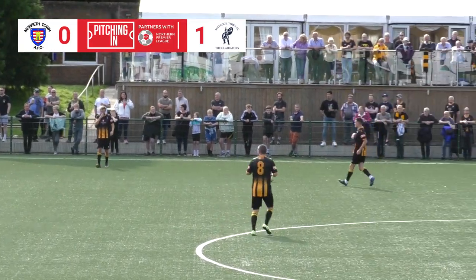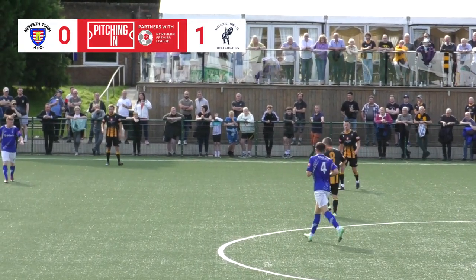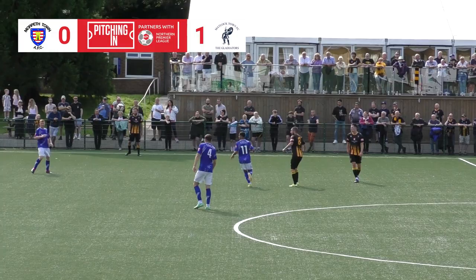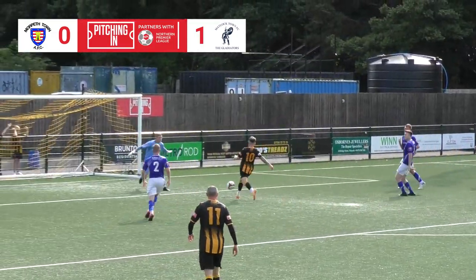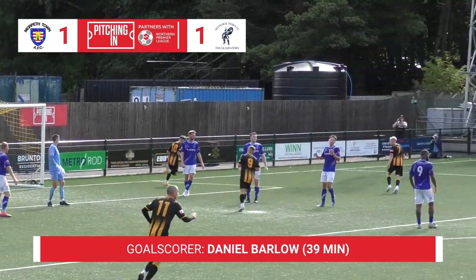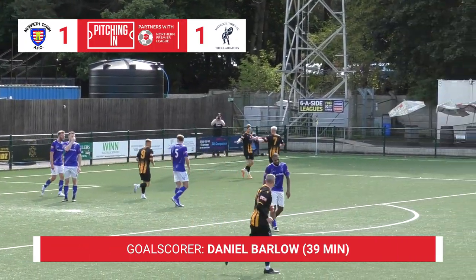Holds on to it and just allows Matlock's midfield and defence to just funnel back into position. Ball's played over the top by Noble. Maybe Finney steals in behind them here. Just joined the box. Barlow should get there first and does.